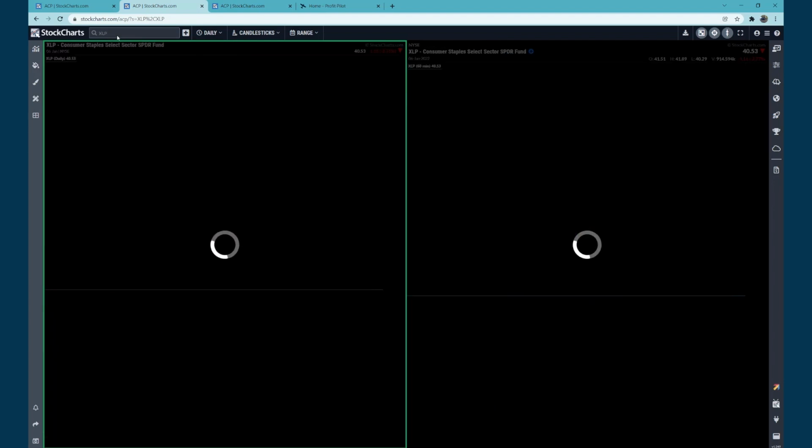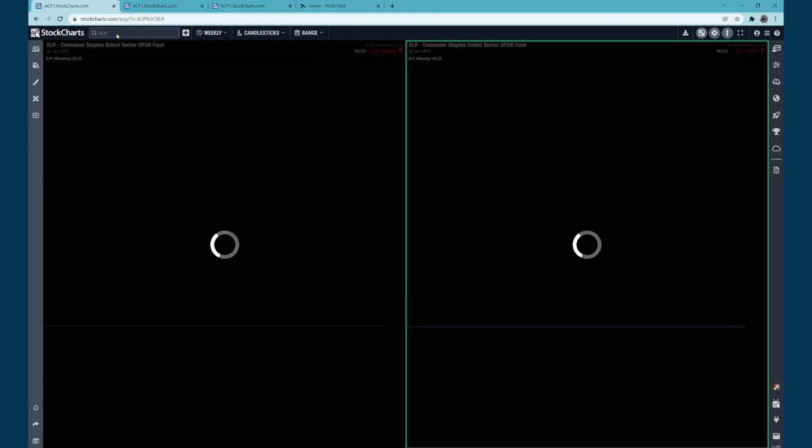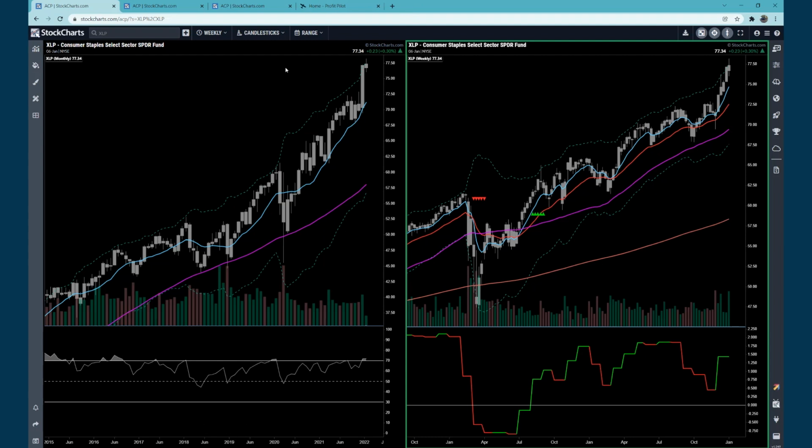XLP is another area, another sector, usually very, very defensive. And while it has been on a pretty steady uptrend like this for quite some time, it's just not some place that a lot of us tend to operate in because it's so slow. The thing I want to note is that as of recently, look at that monthly and then look at this weekly chart where it is starting to explode and make new all-time highs in a pretty obvious way.